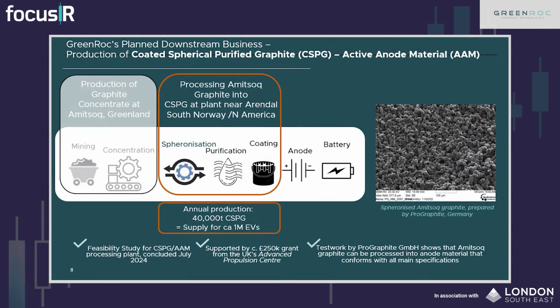On to the production of graphite active anode material. This is a process that takes the graphite concentrate, reshapes the individual grains to make a uniform particle size distribution, then purifies and coats them to produce what's called coated spherical purified graphite, CSPG, which is synonymous with active anode material, or AAM. So you have to get used to these acronyms.